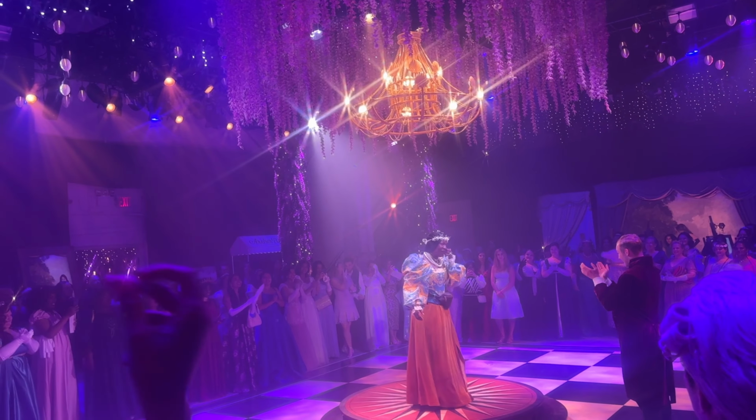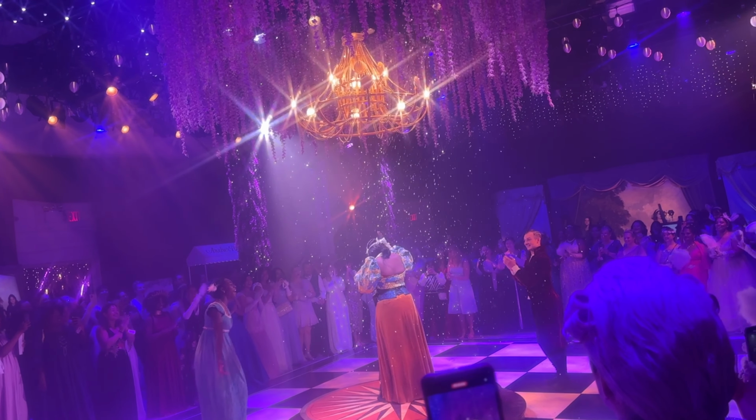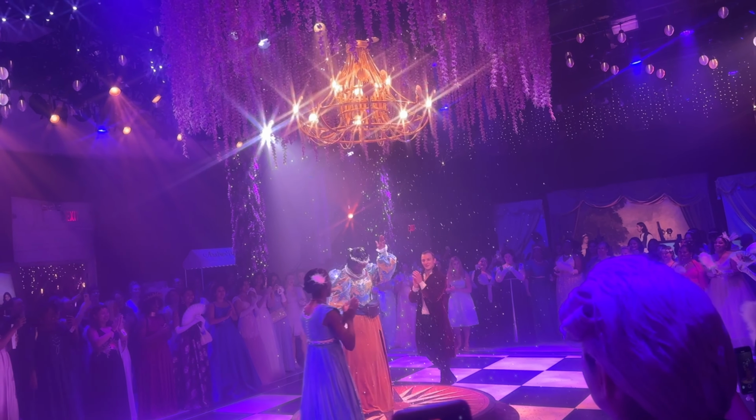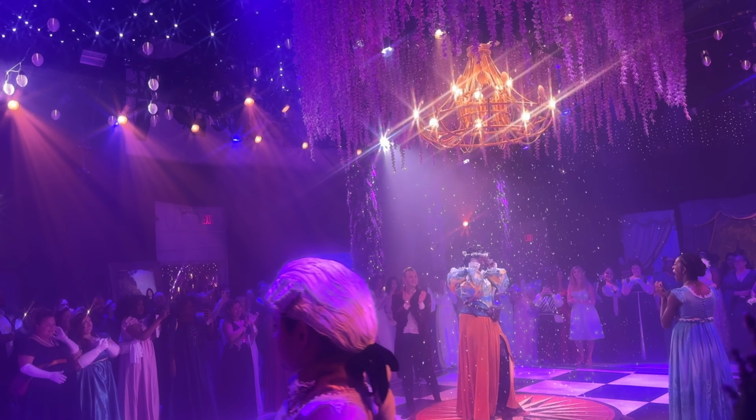At the end of the event, the queen chose the diamond of the season, which was this lucky lady. Her outfit was cute. Personally, I thought I saw a lot of people with better outfits, but still, she was the one that was selected.